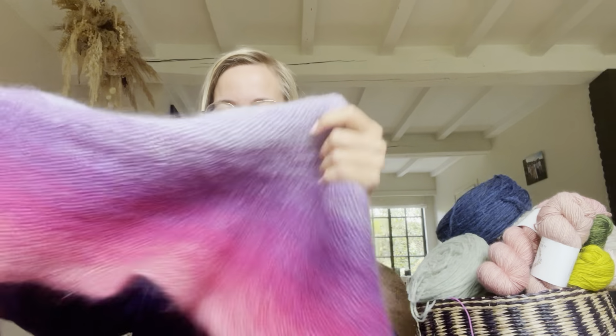But then I finished it, and I tried it on, and yeah, I like it so much. So I don't think this will be the last time I'm working a shawl like this. I've been wearing this a lot. It's also super soft, not itchy at all for me, so I'm really happy with it.